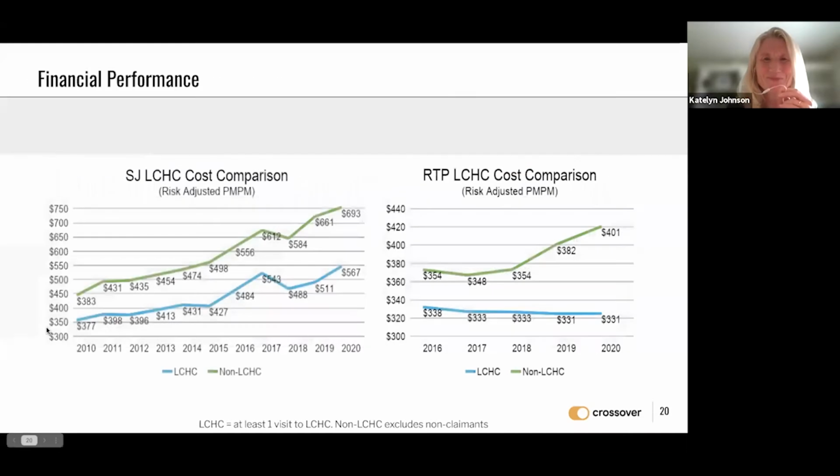Next slide. So here's the big story. Okay, we provide concierge care. We provide access to that concierge care, more time with the physician. But what does this translate for Cisco? How does this translate financially for the patient, but also for our bottom line?